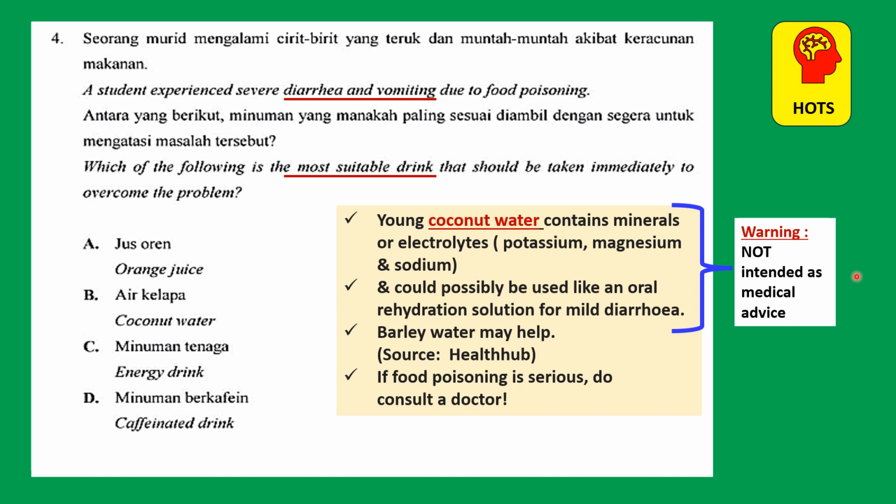Okay, so it can be used for mild diarrhea. And according to the internet, also barley water may help. Okay, and this is from Health Hub. So if one of the choices here is barley water, let's say in place of coconut water, then barley water will be the best answer of all.